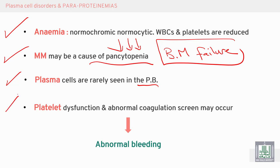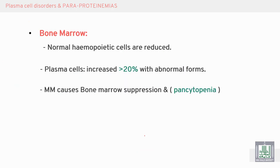Platelets, as we mentioned, may be reduced, thrombocytopenia, but also there is platelet dysfunction, due to abnormalities in the platelet functions. Also, abnormal coagulation screen may occur, leading to abnormal bleeding. So we have multifactorial causes for this abnormal bleeding: platelet dysfunction and abnormal coagulation screen.